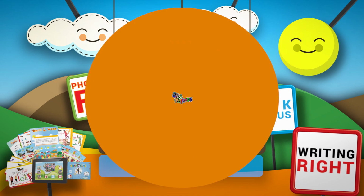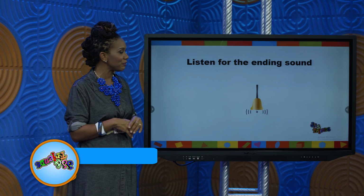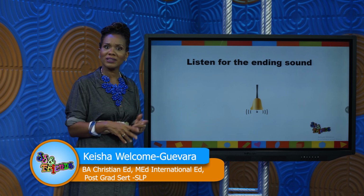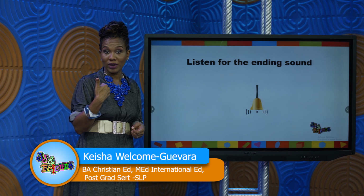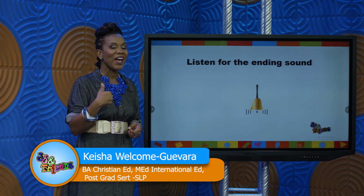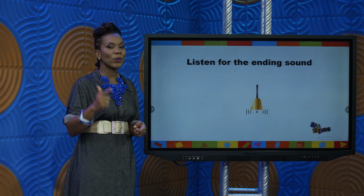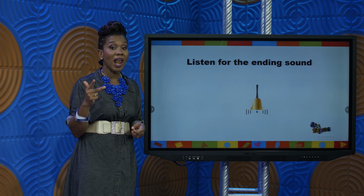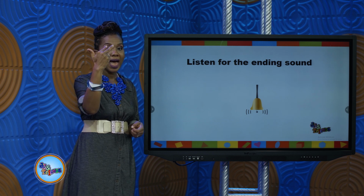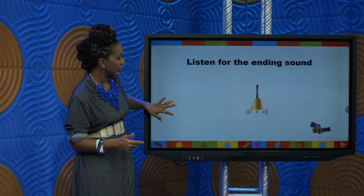So, ping-a-ling-a-ling. We're moving on to finding ending sounds. Good? And let's go back to our bell. We had the beginning sound. It was. We had the middle sound. It was. And now we have the ending sound. It is. B, e, b, e, bell.